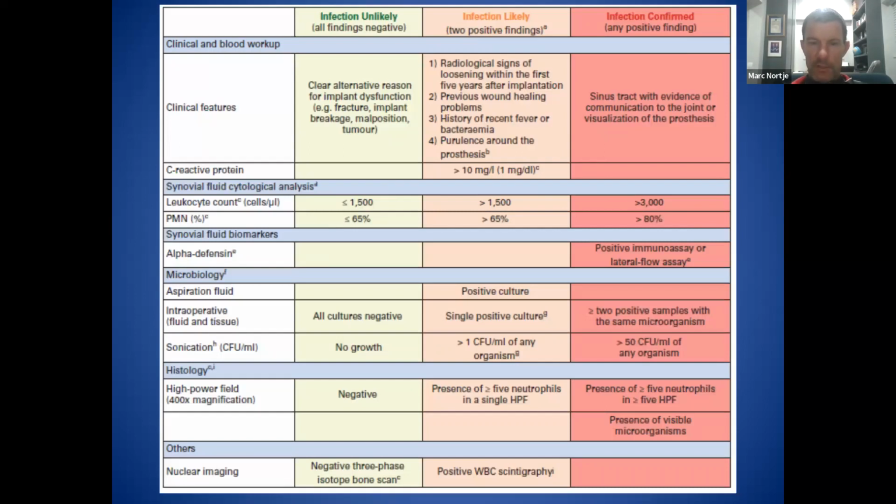Nuclear imaging is not used much in our setting, although at Groote it's readily available and relatively cheap compared to private. But you can see there isn't really a major criteria for nuclear imaging. It can be quite useful, but not in the early stages post-surgery.